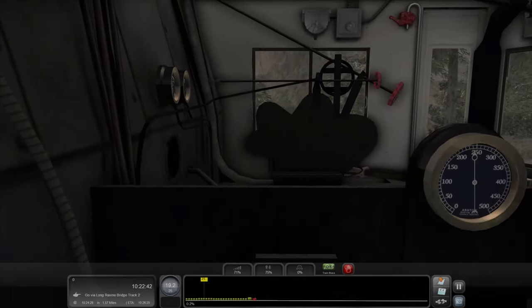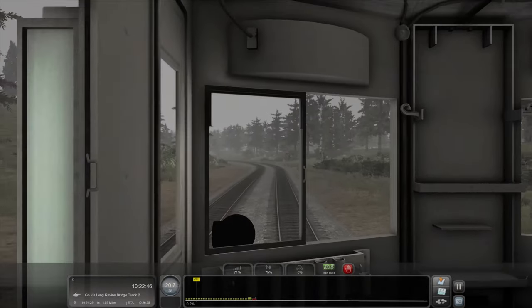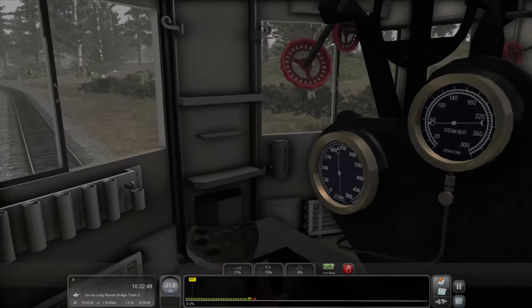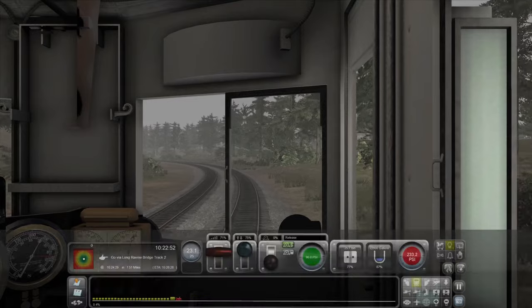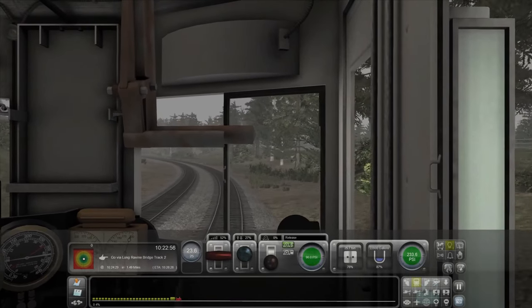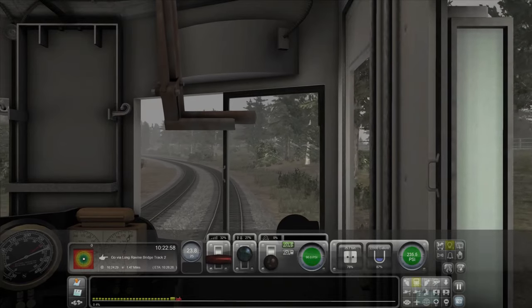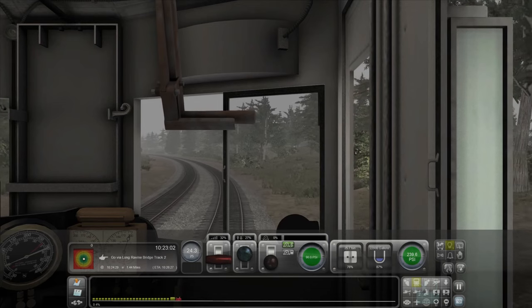My only thing, though, is how would they shovel coal into the tender? Since it is cab forward, I don't know how they would do that, unless there's a machine or something that does it automatically. I don't know, but we are losing PSI, and we don't want to be doing that. It is 25 through here, and we're going about 23, so going to slow down here.